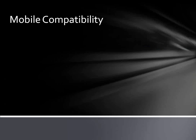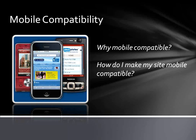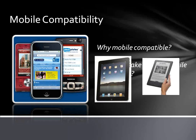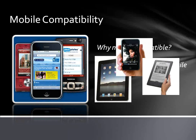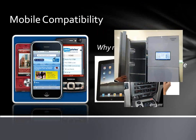Mobile compatibility, that used to refer to being mobile phone compatible. But today, mobile can refer to any number of devices. Tablets, e-readers, car electronics, iPods, even home appliances can be mobile compatible in addition to your smartphone.